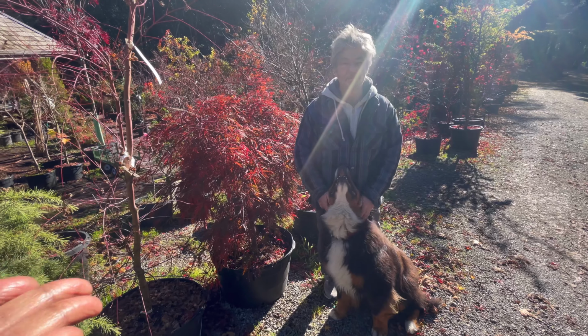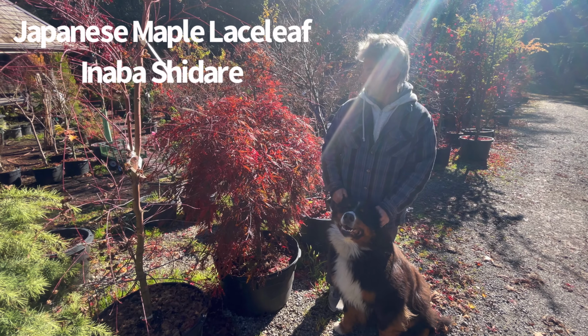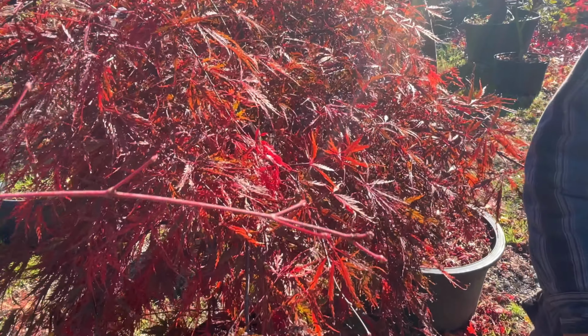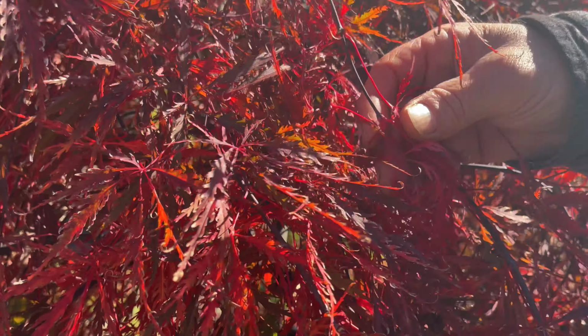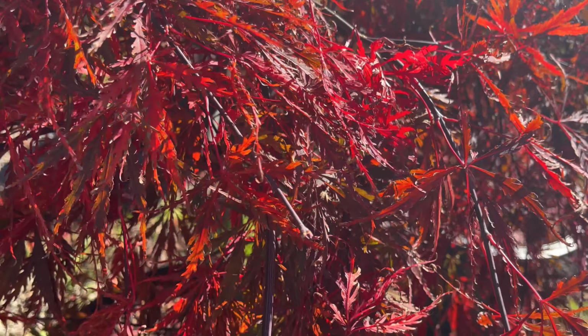So tell us what this tree is that you're standing next to. This is a lace leaf Japanese maple called Inaba Shidare. Just a beautiful burgundy tree that turns red in the fall, like it's just starting to do right now. This bright red. Just a beautiful twisty lace leaf.